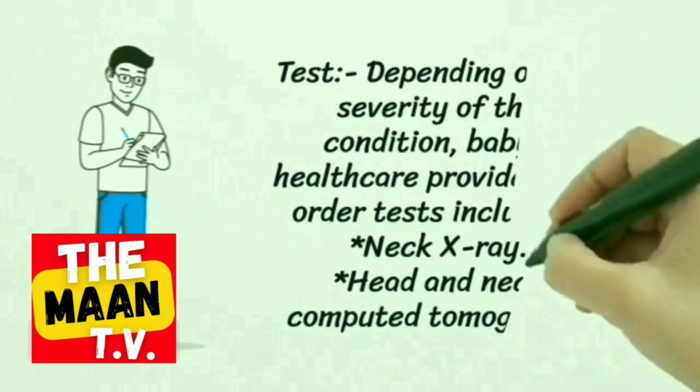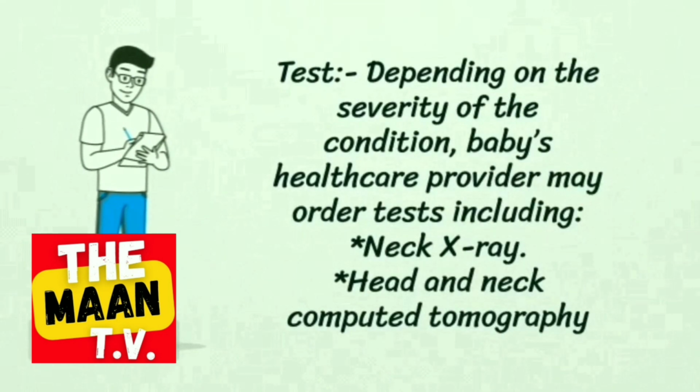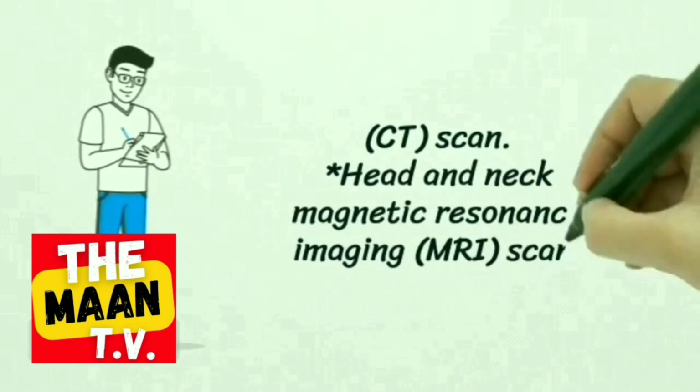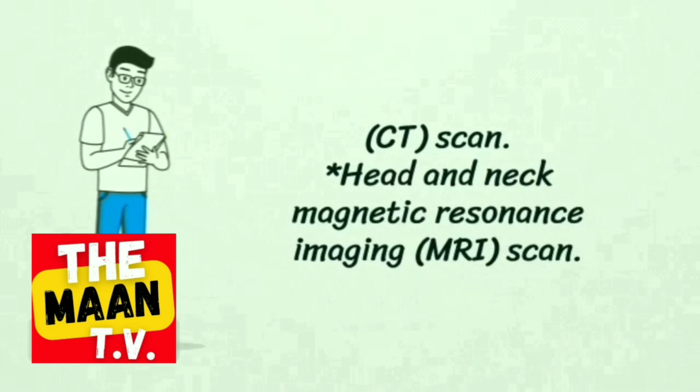Tests. Depending on the severity of the condition, your baby's healthcare provider may order tests including neck X-ray, head and neck computed tomography (CT scan), head and neck magnetic resonance imaging (MRI scan).